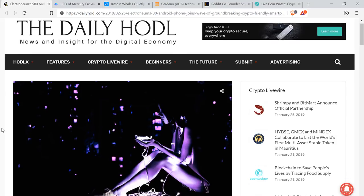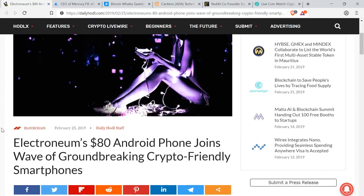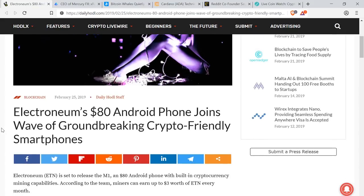Some of the most interesting news that you are going to hear about for maybe a very long time, maybe even just this week. Electroneum is actually in the news. Electroneum, or ETN, is set to release the M1, an $80 Android phone with built-in cryptocurrency mining capabilities. According to the team, miners can earn up to $3 worth of Electroneum every single month. I'll get back to that in 1 second. There's a lot more that we have to unpack before we even get to that.